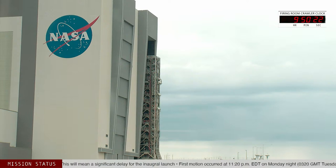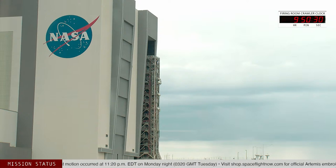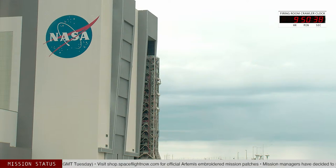So far, we haven't heard NASA officially rule out an opportunity to launch Artemis 1 by the end of October, by the end of the next launch period. But we understand that is not likely. We hope to gain more information from NASA officials this afternoon. The next launch opportunity would be in mid-November.